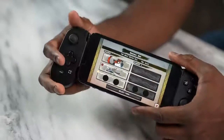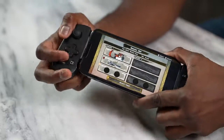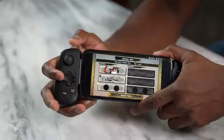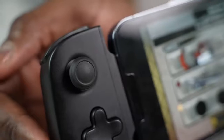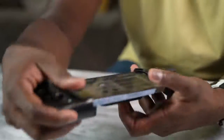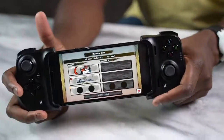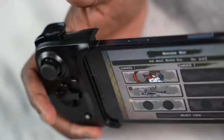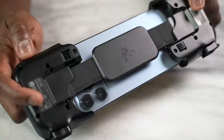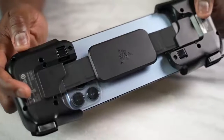So I have the Backbone controller, which I tend to use a lot with the 12 Pro Max. It will fit, but it doesn't fit all the way on one side. So basically your iPhone can slip out quite easily and you can actually bend the Lightning port in there. Now, the Kishi from Razer still works perfectly and works well, although I prefer the Backbone controller. Just a side note for you guys, if you're using any of those controllers, these are some of the issues you might face with the iPhone 13 Pro Max, or you could just go with the Kishi and you have no issues whatsoever.